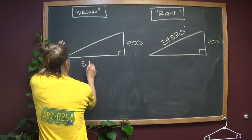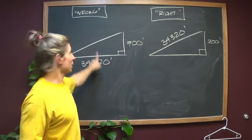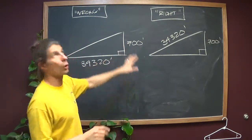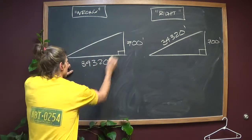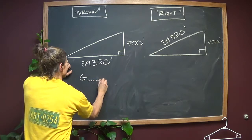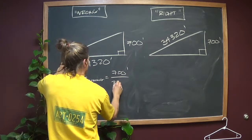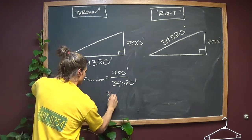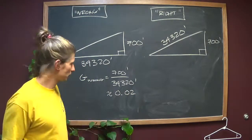So put the 34,320 foot hypotenuse and just call it the run, realizing of course that I've drawn these horribly off to scale. So your grade the wrong way would be 700 feet over 34,320 feet, and if I did my math correctly over there on the paper, this comes out to be just about 2%. Just about 2%-ish, somewhere in there.